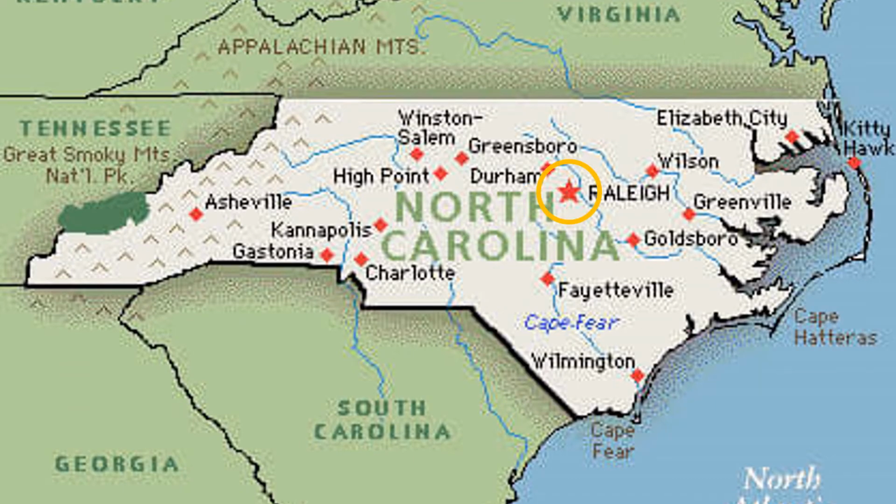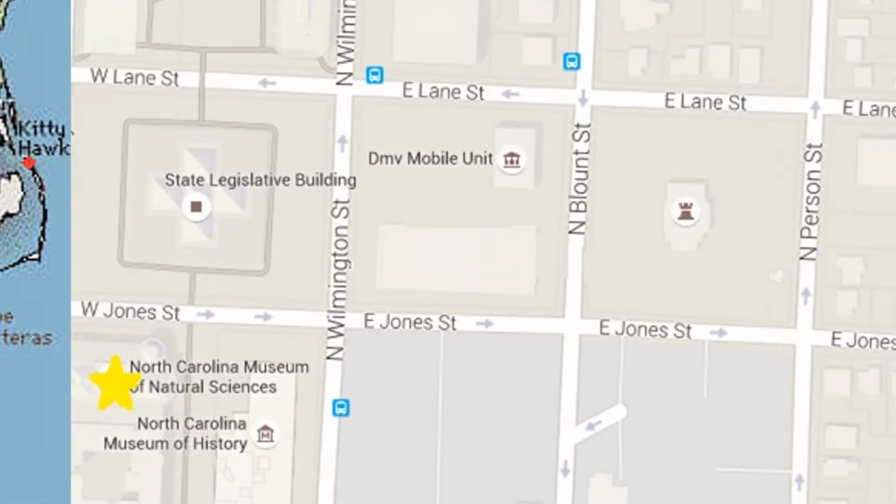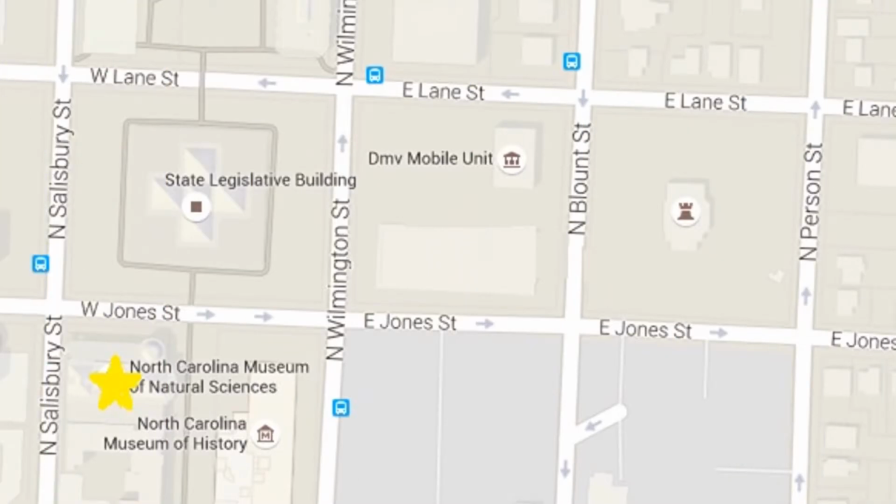The museum is located in downtown Raleigh, North Carolina, right next to the North Carolina Museum of History. The museum is about 150 feet from the North Carolina State Legislative Building. The address is 11 West Jones Street, Raleigh, North Carolina 27601.